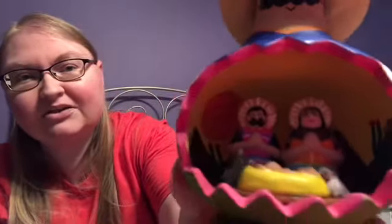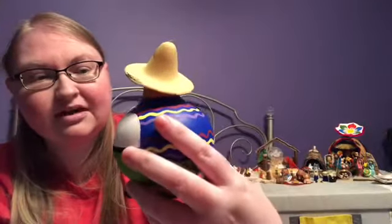These next two are some of my favorites just because of the beautiful colors that they used. So these two are both from Mexico. And this one's kind of funny because it's inside of a guy wearing a sombrero. And there it is. So if you look inside, you can see Mary, Joseph, and the baby Jesus, and some of the little animals in there, too.